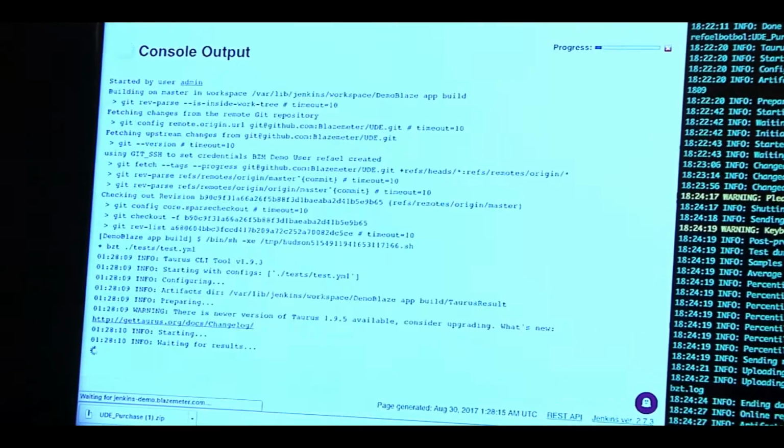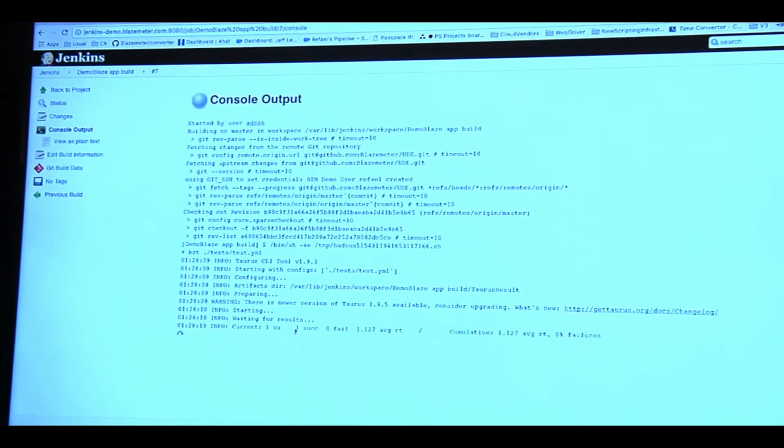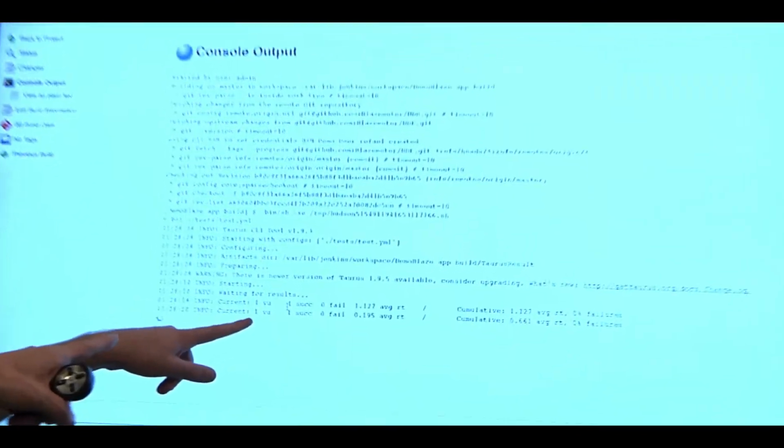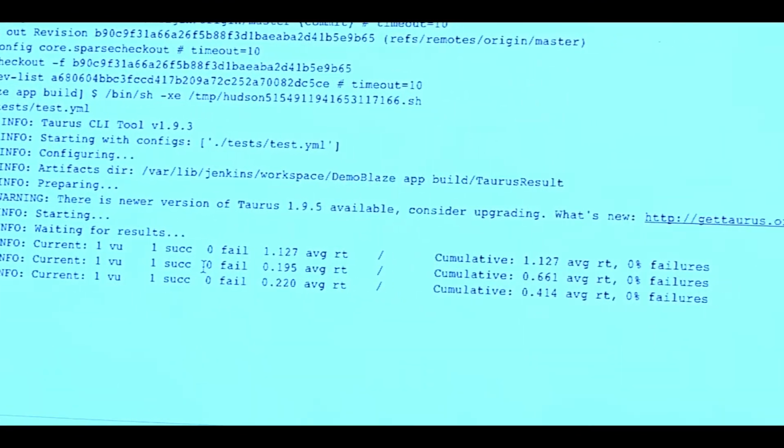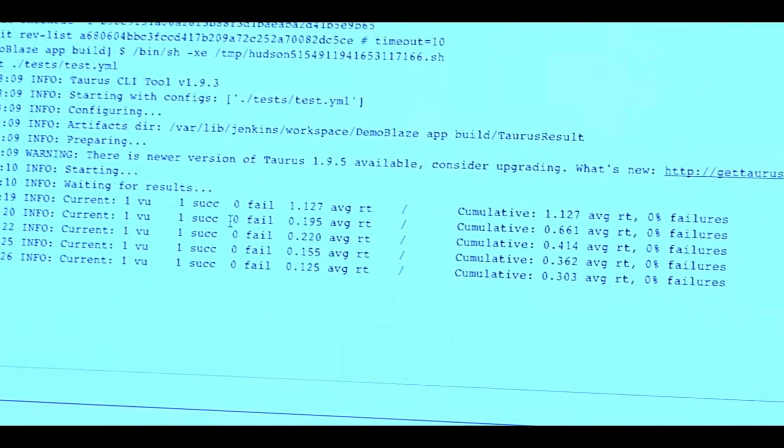And now he's got it running here. He's got console output, and we've actually already started the test, and we're already getting back results. And it's succeeding, not failing. That's a good round trip, a good response time. So it looks like it's all working.